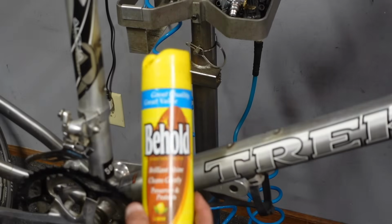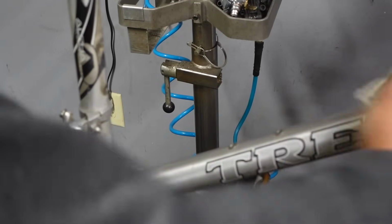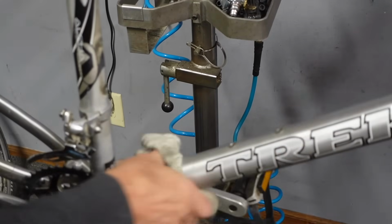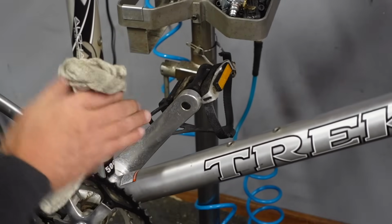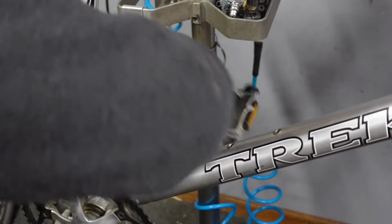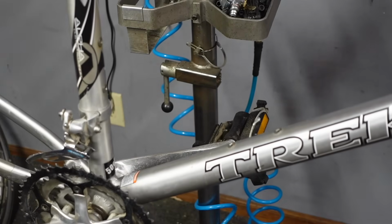I forgot to mention it before, but Behold Furniture Polish is my favorite bike polish. It really does a good job of cleaning. When a bike is just dusty, not all greasy and totally covered in filth, you can usually just use it and get things really pretty clean.